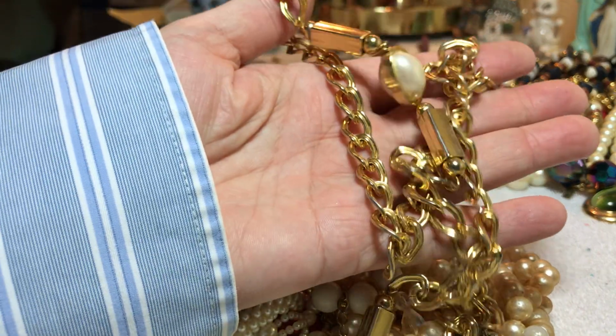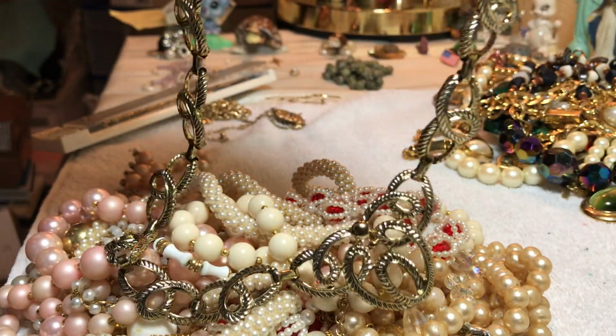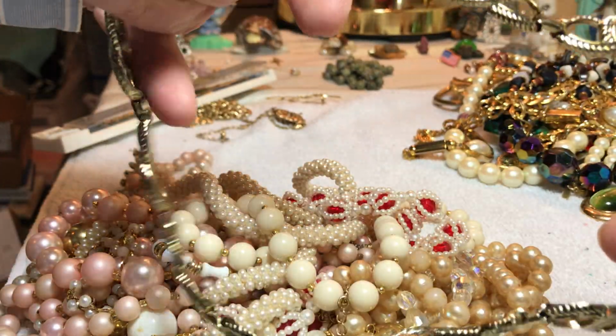Very large type of necklace. Here's another.